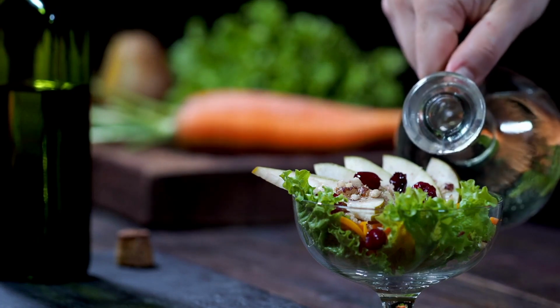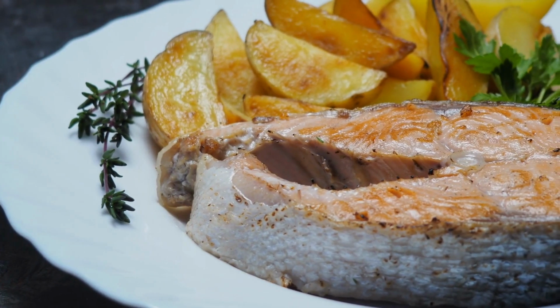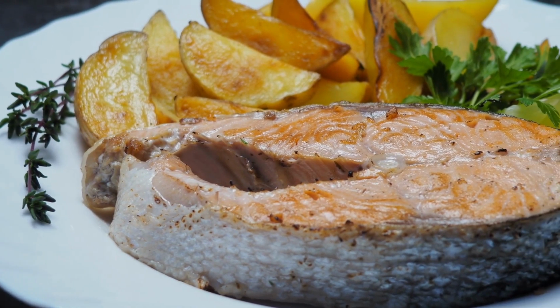More on this later. Next, we will go for the salmon, which provides protein and fat, before moving on to the potatoes, which are the starches.